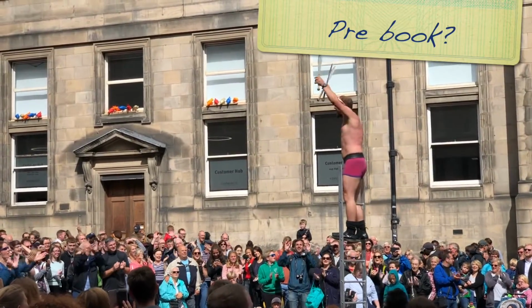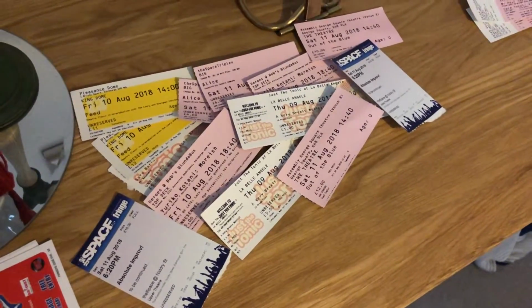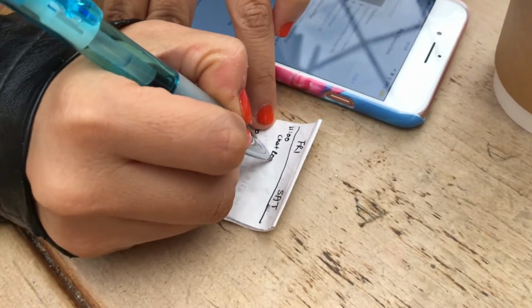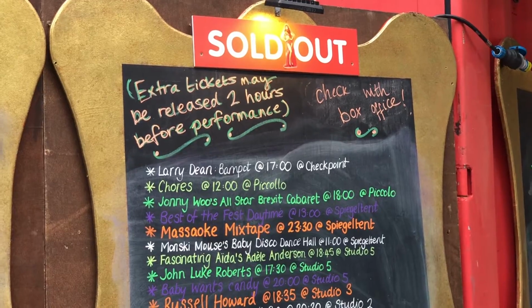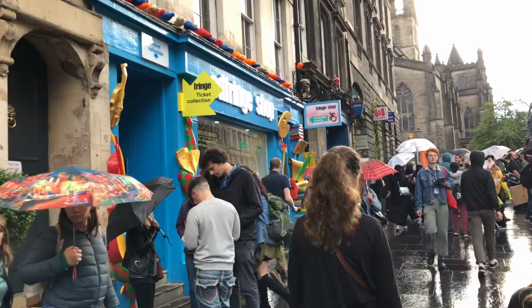Next is about pre-booking tickets. If there is a show you really want to see and would be disappointed if you missed it, it's best to pre-book the tickets in advance. For us, most of the shows we had favourited were still available the day of or the day before they were due to happen. We did, however, have a couple of times where a ticketed show that was showing as available an hour before showtime had sold out by the time we actually got to the venue. So again, if it's something you really want to see, then book it.